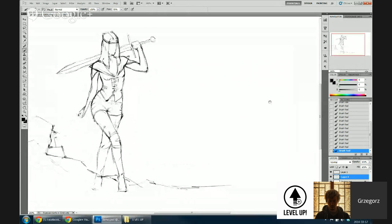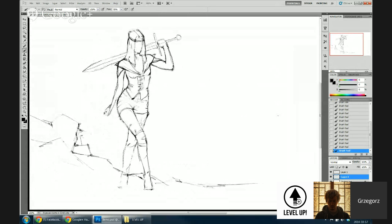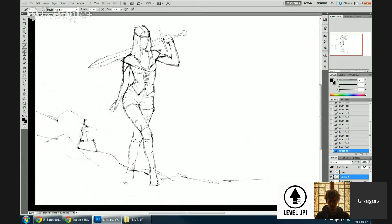Yeah, that's a tough topic, I think, because I started to draw women, starting to draw female anatomy, when I was like 14 or 15. Anatomy, yeah, quote-unquote "anatomy." But yeah, I was focusing on the right proportions. That was the first thing.